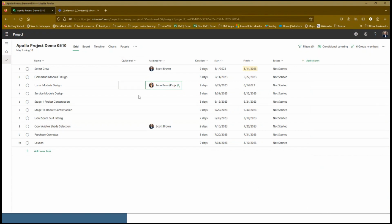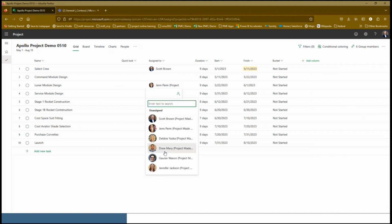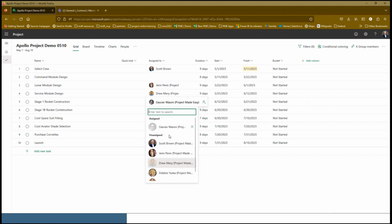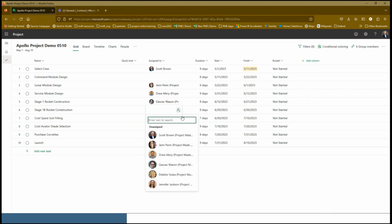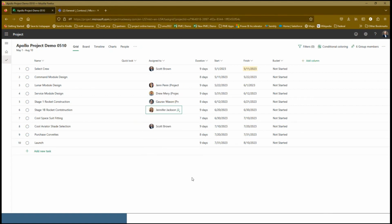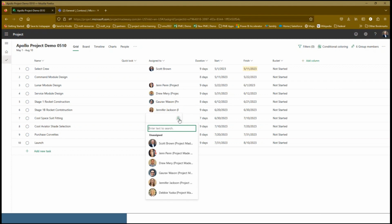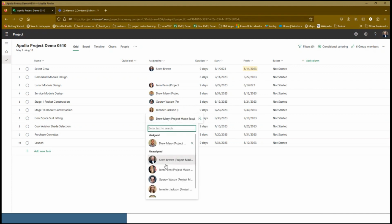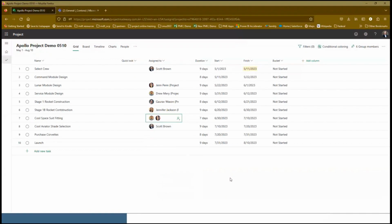So what does that mean? Well, it means I can now assign a lot of people just with a drag and drop. I can assign Drew. I can assign Gaurav. I'm going to assign Jennifer here. And if you're interested in a longer form demonstration of Project for Web, I'm happy to do that offline. We'll just show a few things here. Drew wants to be a part of that, and I can assign two people to one project too. So I've got my assignments there.